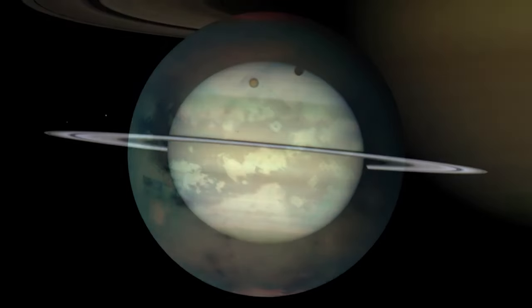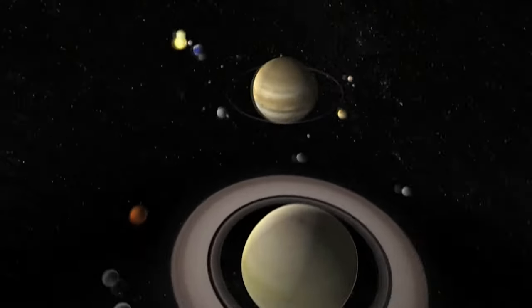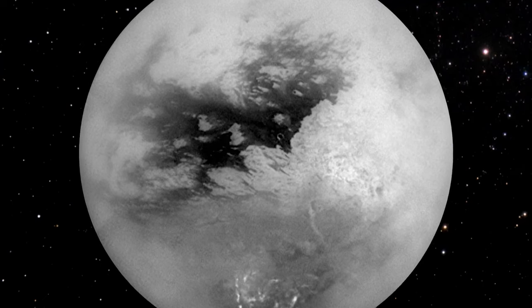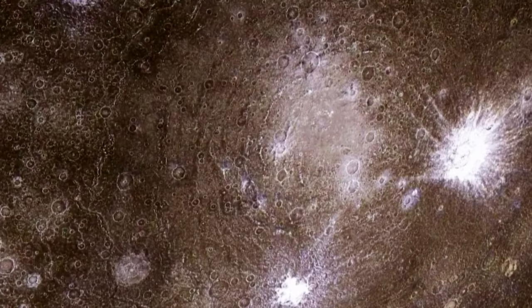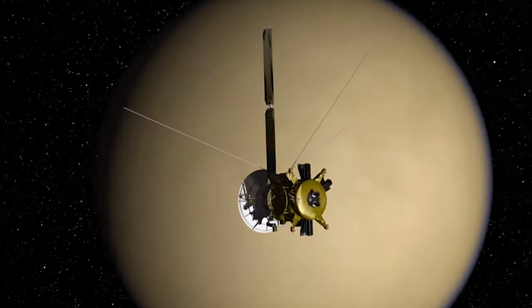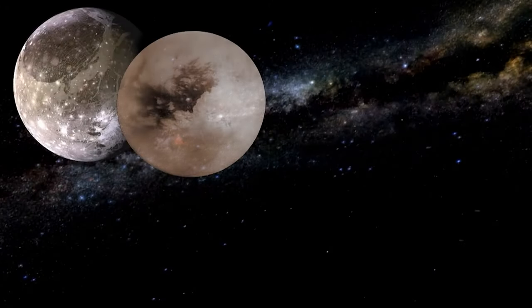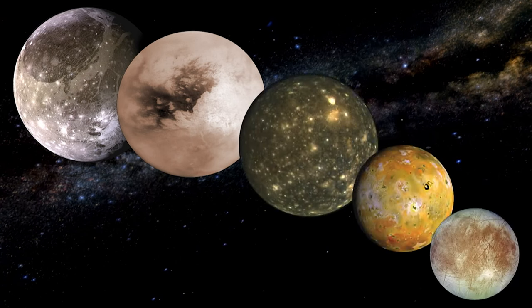There are more than 100 moons in our solar system. The vast majority of them orbit the two largest planets, Jupiter and Saturn. Collectively, they run the gamut from small to large, cold to hot, and quiet to active. Could it be that somewhere in that range of possibilities, we will find a hidden haven for alien life?